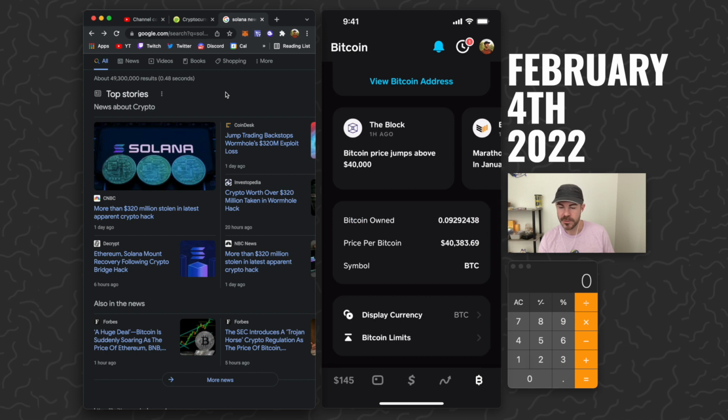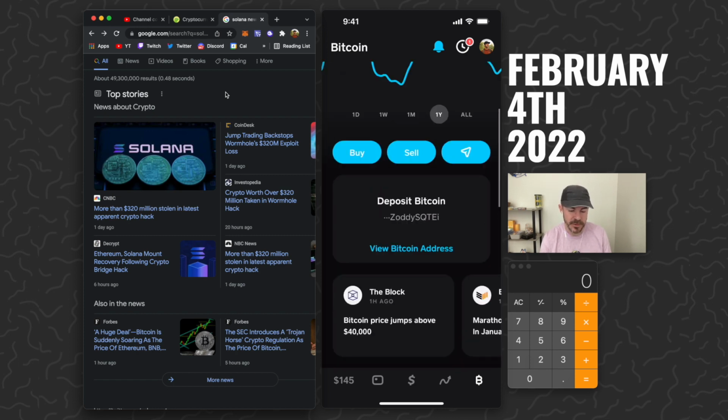Now current Bitcoin owned: 0.09224338. Slowly working our way up there. I guess the next big milestone would be 0.1 Bitcoin for us, so that's pretty dope.